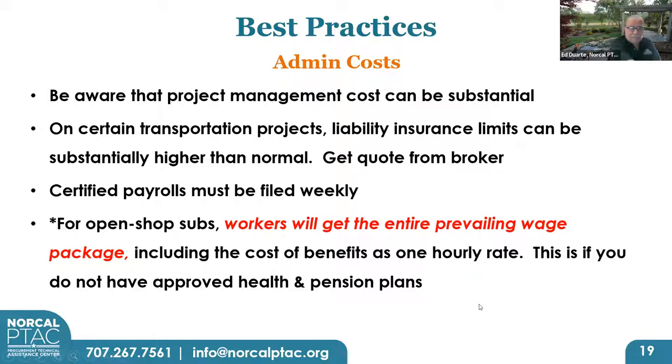Certified payrolls have to be weekly. For open shop subs, just a reminder, if you happen to wind up on a job where you are not having to become a union signatory, but you are going to be paying prevailing wage, you will have to pay the entire prevailing wage package, which includes the cost of the benefits. That's one hourly rate. This is for those of you who do not have approved health and pension plans.